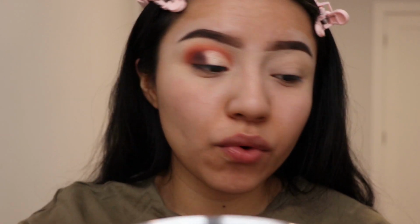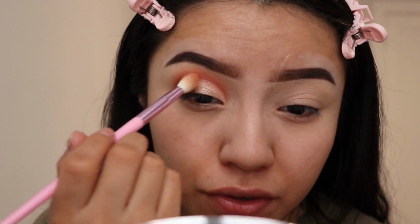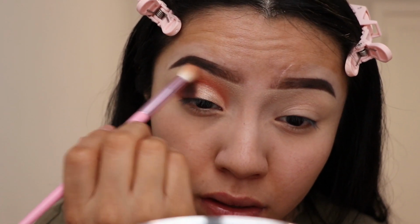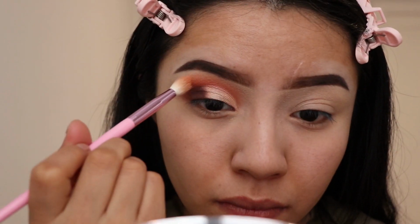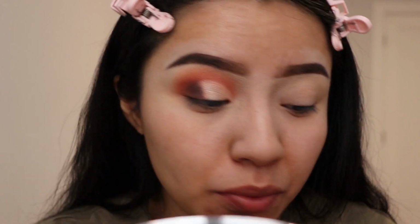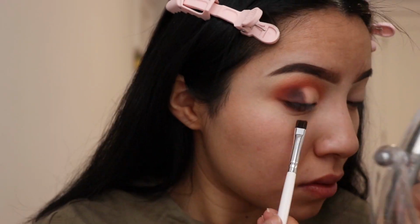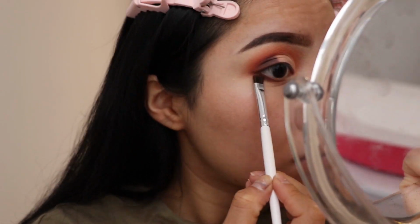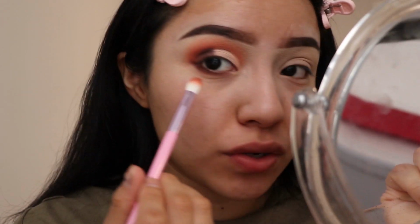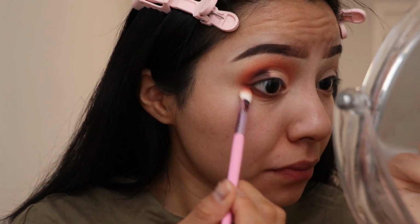Now I'm going to go with Chanel once more and diffuse the outer edge. For my under eyes, I'm going to apply Hi Dude right here. Then going with Los Angeles, I'm just going to apply it underneath Hi Dude and blend it out.